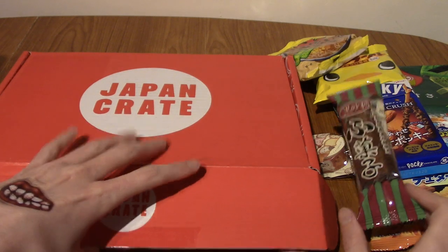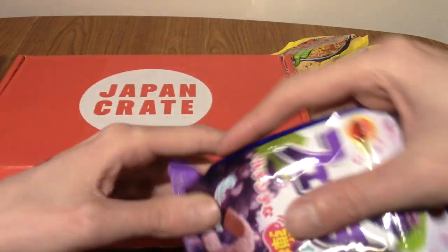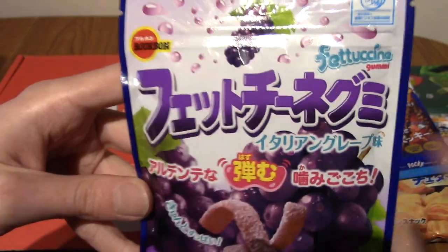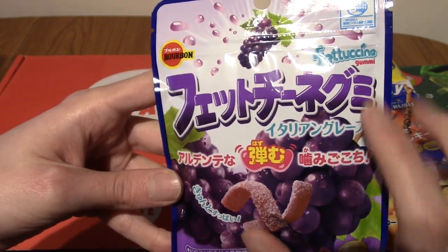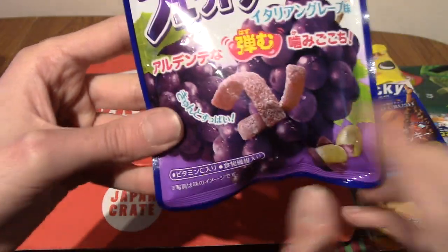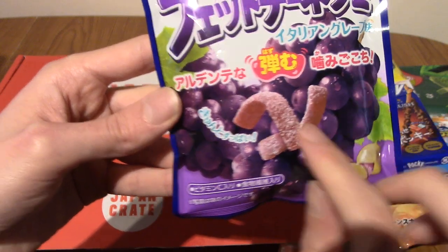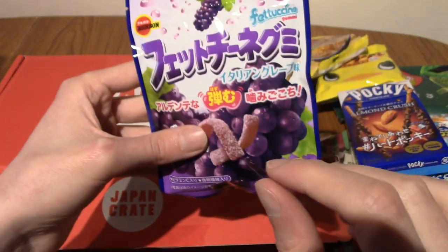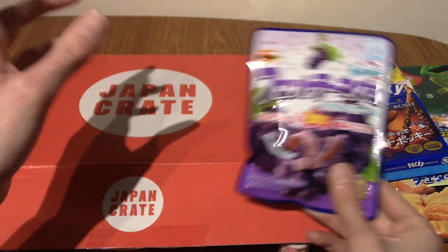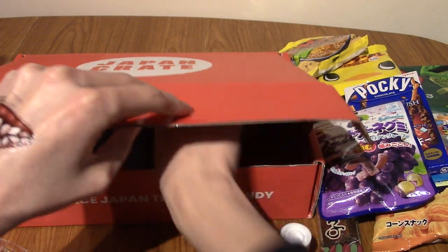Again, if anyone can read this, let me know. I will be eating some of these in the Japanese snack reviews, so don't worry too much, but if you happen to know, we have fettuccine gummy. Sorry, that doesn't make sense, but then it's all fettuccine. I think these featured in a previous one, but these are grape flavor fettuccine, kind of sweet fettuccine, because I think fettuccine is a type of pasta, right? Let me know in the comments below if I'm wrong about that as well.